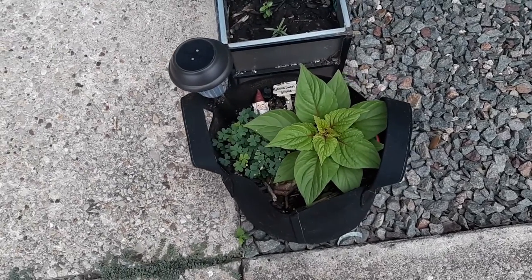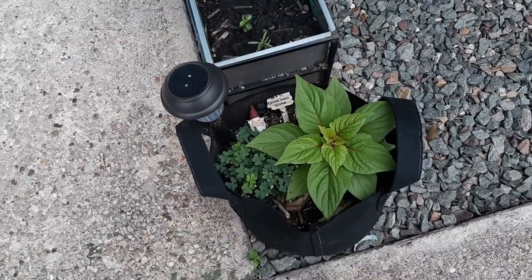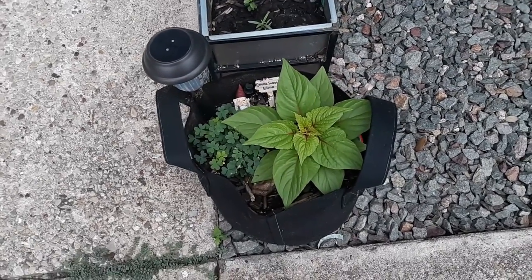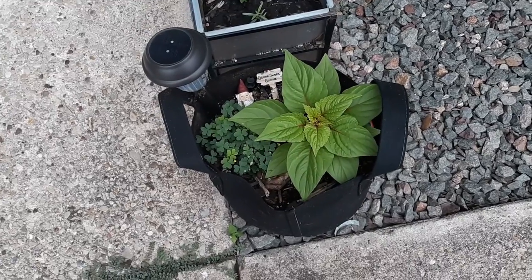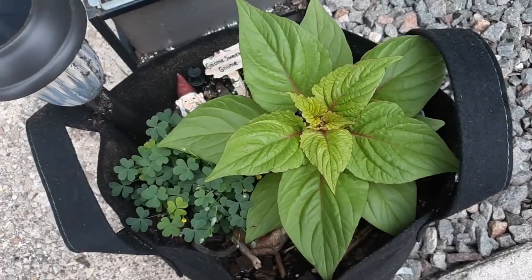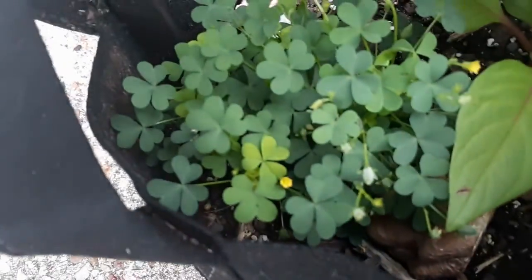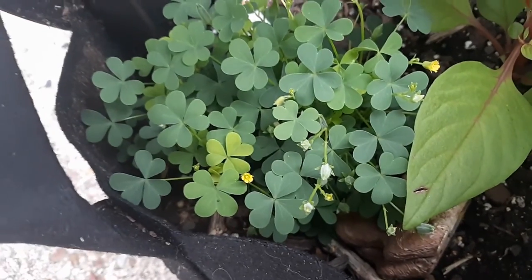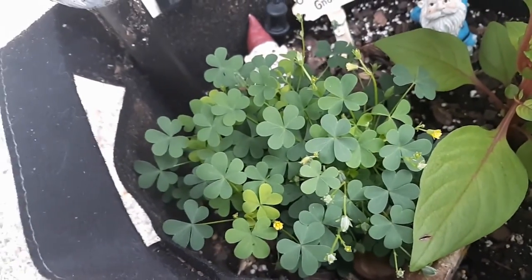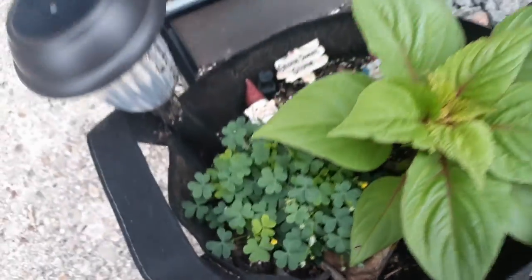Well, y'all, we are gonna start with this big celosia and the clover. Needless to say, the celosia has been loving this weather. Look how big it is, and this is gonna have pretty red flowers. And then look at these pretty buds underneath here of all the clover, just getting bigger and bigger and healthier.